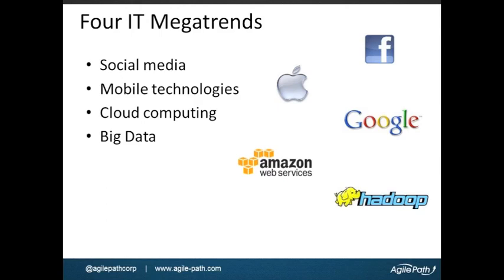So these four titans are driving these four big IT megatrends to the hilt into corporate and public sector America today. It's social media, it's mobile, it's cloud computing, it's big data, and of course there's a few others that go along with it. But these are the four megatrends that are part of and help comprise the IT architecture of the future.